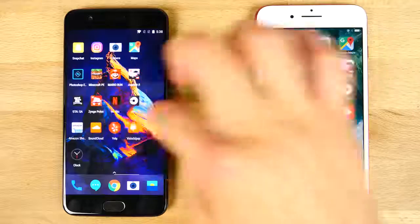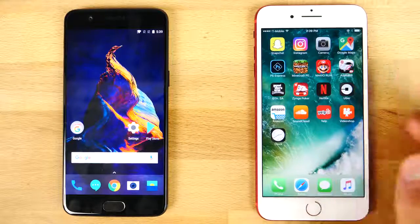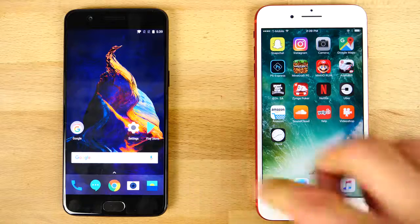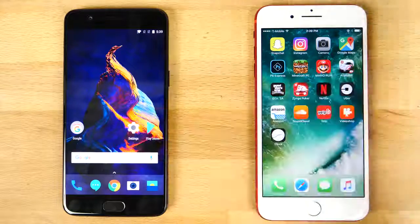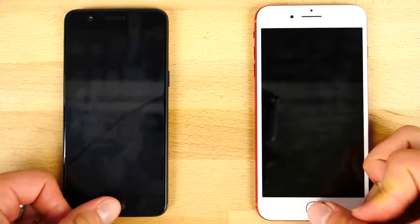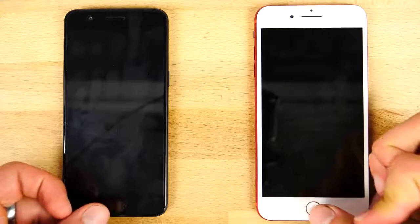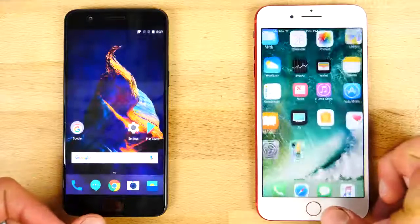I wanted to test the fingerprint sensor speeds, both with screen on and screen off. Now, this is Gen 2 on the iPhone 7 Plus. They've had this fingerprint sensor for a few years too, so they definitely had time to improve it. All right, so 3, 2, 1. Wow, at least 2 times as fast. 3, 2, 1. That's crazy.